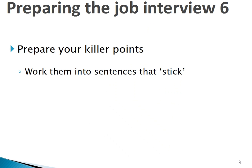Moving away from bringing pens and how we should dress, we could go to the content. Prepare killer points. We've been there before. We've thought about killer points when we were preparing to find a job. We've tried to add killer points to our CVs and our cover letters. Now it's time to try and frame these in catchy sentences that we can bring to the table spontaneously. We try to frame them in such a way that they stick in the minds of the people that we're talking to.